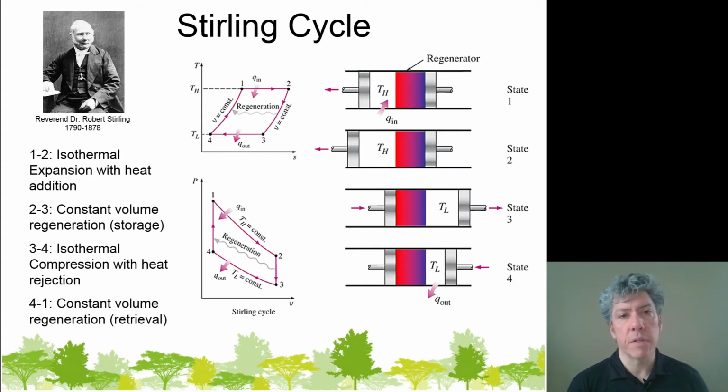So you can see all of this on the TS diagram, where that last process is a constant volume process. So isothermal expansion with heat addition is from 1 to 2. Constant volume regeneration, or in other words storage of the energy, is 2 to 3. Isothermal compression with heat rejection then is 3 to 4. And then finally, coming back to the beginning, is constant volume regeneration, or retrieval of the energy that was set aside in the economizer or the regenerator.